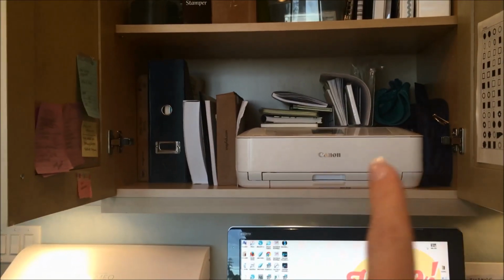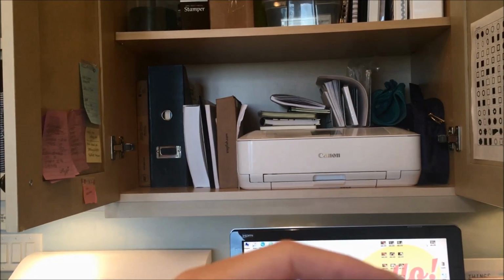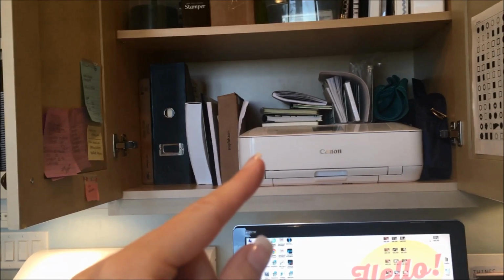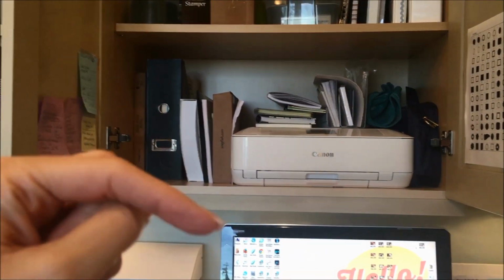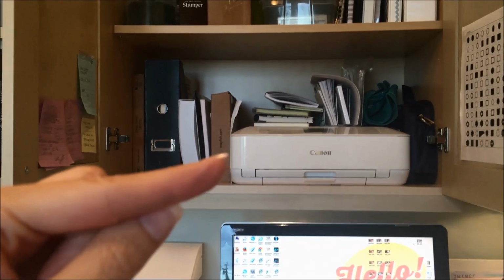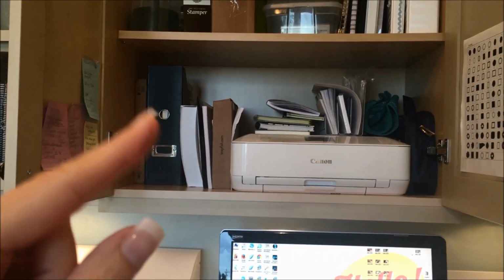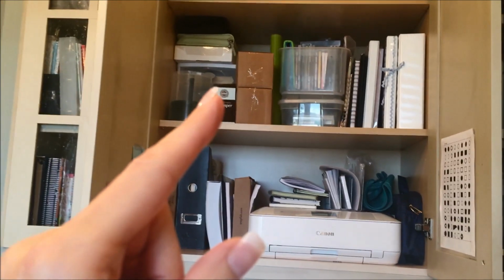So, my Canon Pixma printer. My laser printer is just for everyday printing. This is an inkjet printer, so I use that for larger color printouts, and I also use it for my journaling strips. I find if I do journaling strips on the laser printer, the lettering flakes off after a while. The inkjet prints a lot better. This is just extra photo paper and cardstock and things like that. This is all the boring old CDs and manuals.